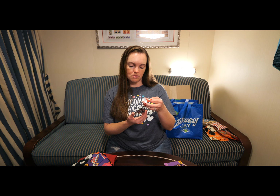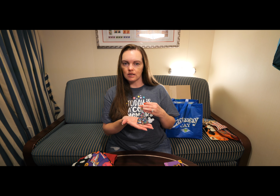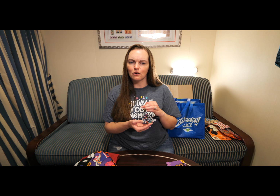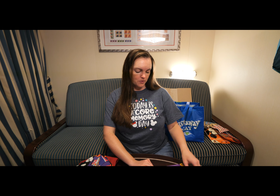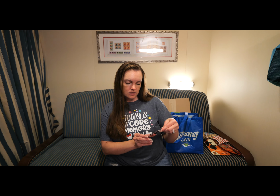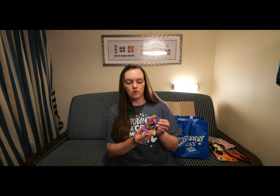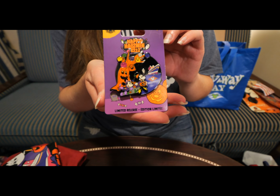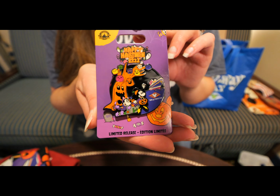It's got a ship and a lot of other Christmas themed things like gifts, a ship's wheel that's decorated, so that's pretty cute. Found on that first night one of the limited release Halloween pins, so we had to add that to our collection since this was our first Halloween on the high seas.